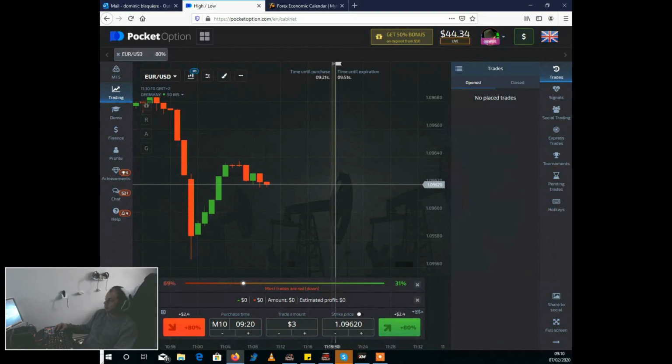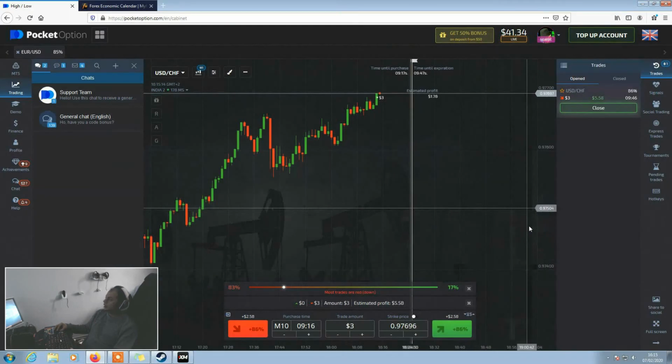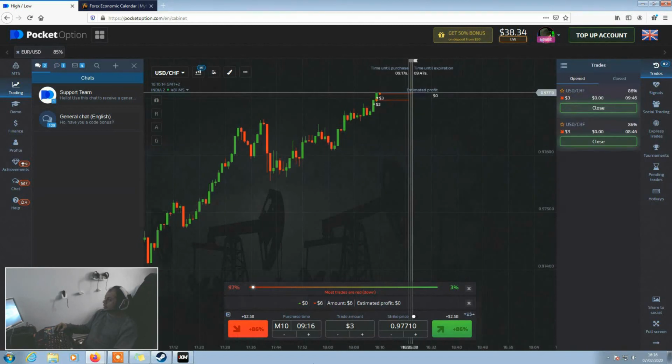As you can see here, I've placed a $3 trade here at 41.34, and I placed another $3 trade here, knocking the balance down to 38.34. And usually at this point in time, I would have taken a $6 or a $9 trade to cover the two previous $3 trades here, but I took another $3 trade instead.